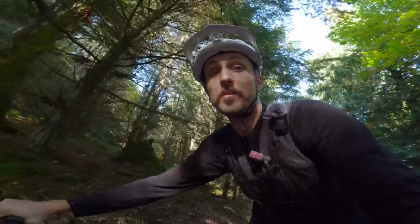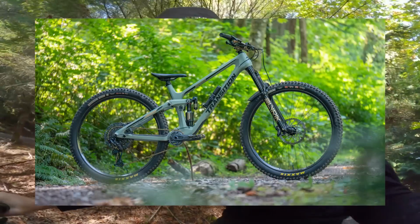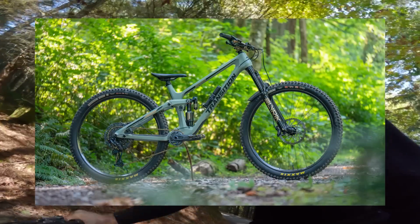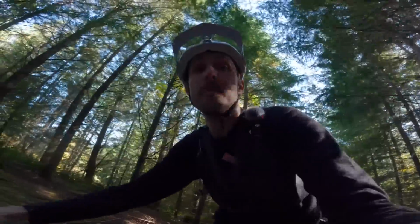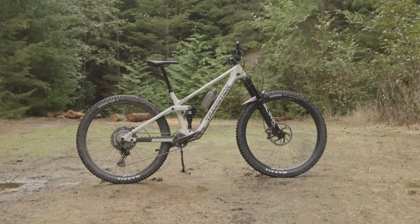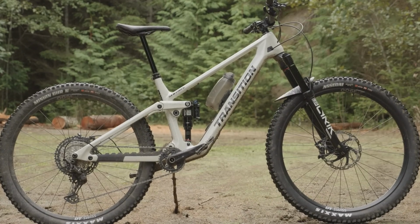Then in 2020, we saw updates to the Sentinel, kind of went to the current generation that we are all familiar with, those angular lines. They also bumped the travel up from 140 in the rear to 150. So the new bike has a very similar silhouette to the previous generation, but it does come with a few new refinements and slight geometry tweaks.